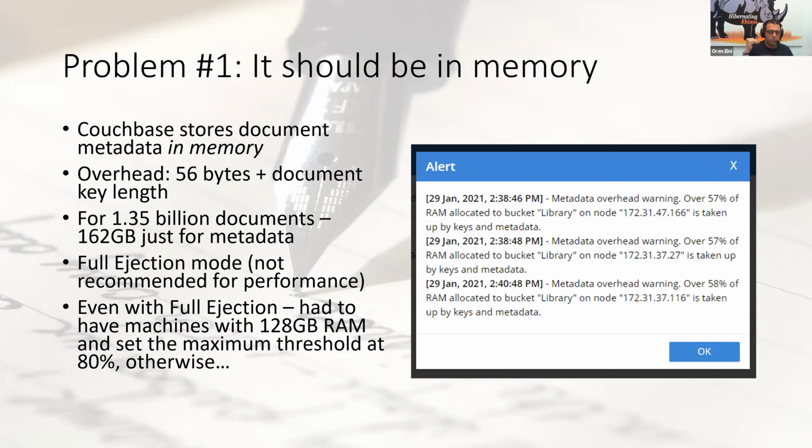But even with full ejection, we had to do two really crazy things. We had to go to 128 gigabytes per machine. Remember, we have three machines here. And we had to set the maximum threshold at 80%, not 90%. If we were setting it at 90%, that would basically kill the system, because it would utilize too much memory, go to swap, and effectively die. So that was one issue.